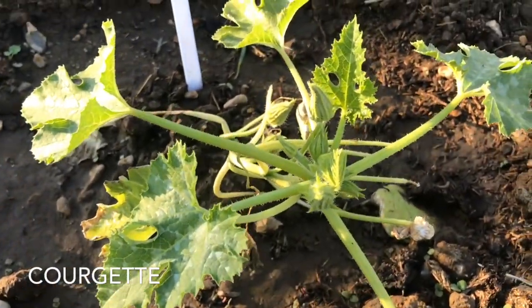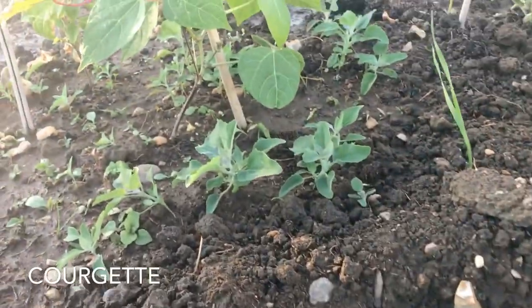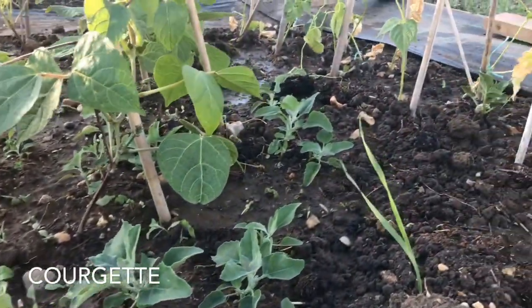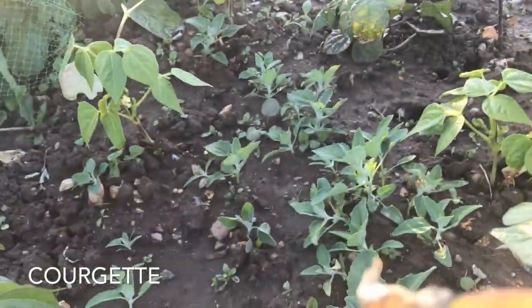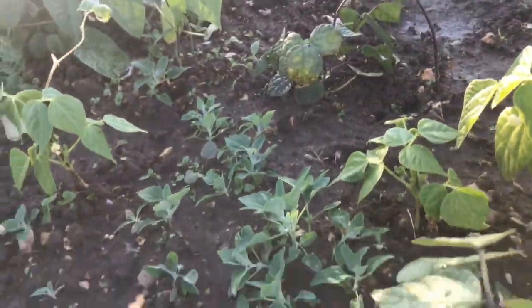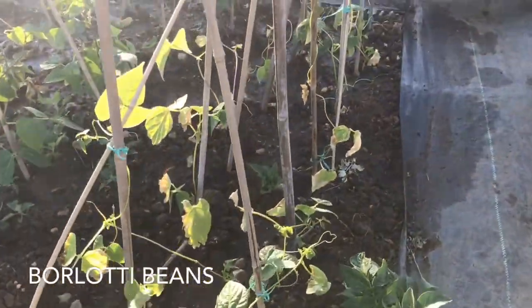This is a courgette plant. Again, it's coming back from the damage. Loads of pig's weed around. I pull out many, but I keep the big ones so that I can harvest them together to form one meal. This is the borlotti bean cage.